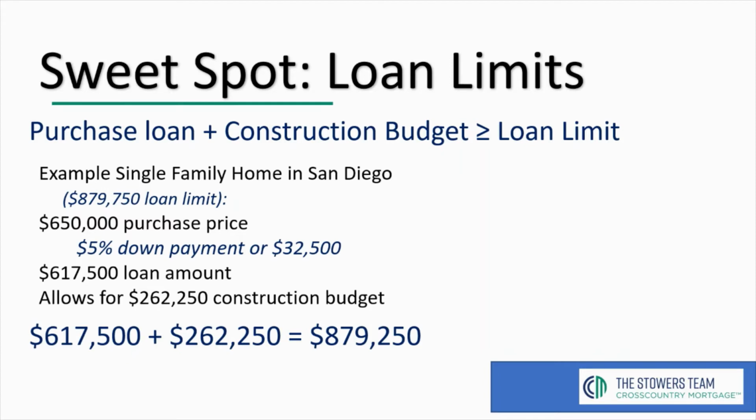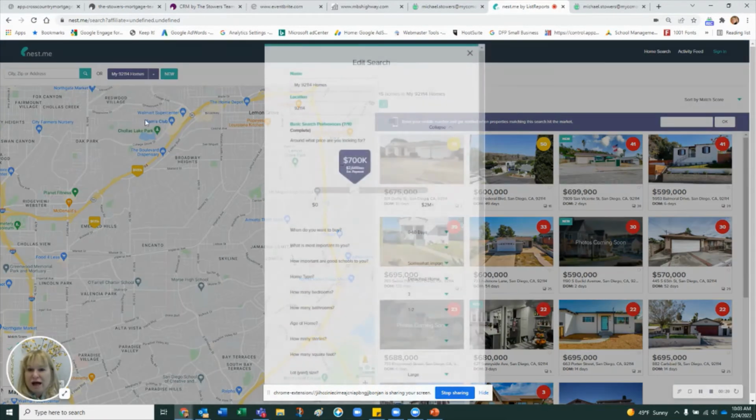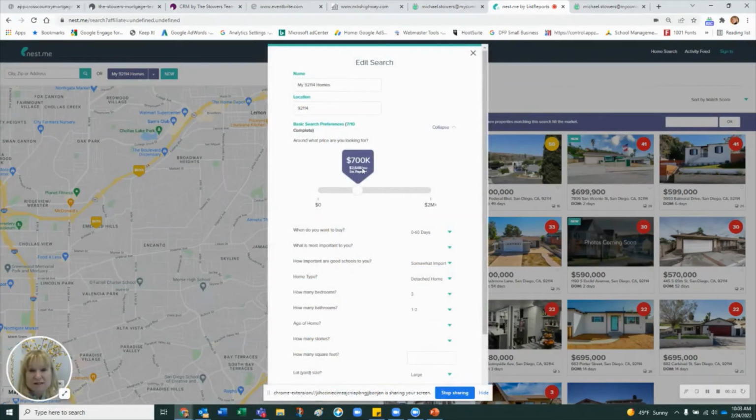So now I'm going to go to my favorite website, nest.me, to go find properties. And you can go to nest.me/Stowers to get access to this. It's the best connection to the MLS. You're not getting called and branded and all this kind of stuff. And I've set up my search so that I have a purchase price of $700,000, a little higher. I could reduce that more.